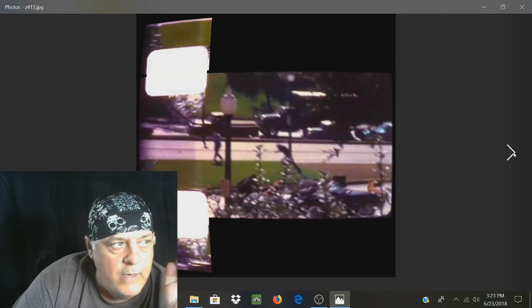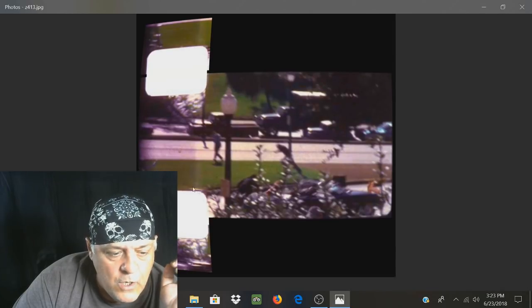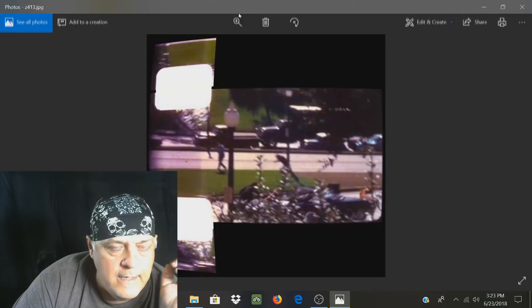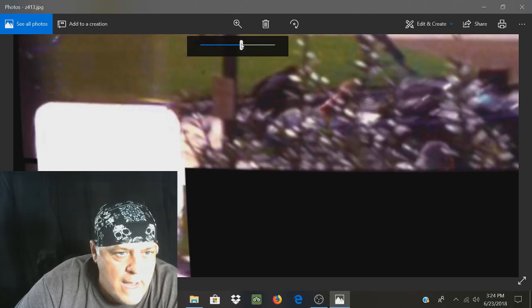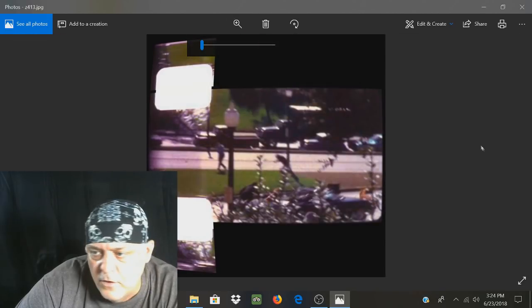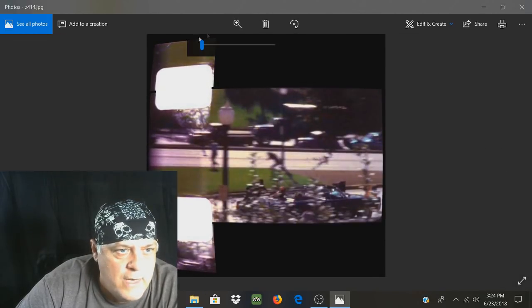Then, when we go here, frame 413, we see a glow in this, which I'll zoom in on. You see this glow here? That is actually another bullet strike inside the grass area right here. Now this occurs twice. This is frame 413, and then in 414 we see another strike, which you see right here. I'll zoom in. Here's another streak right here. That's a bullet going into the grass area again, as I pointed out.